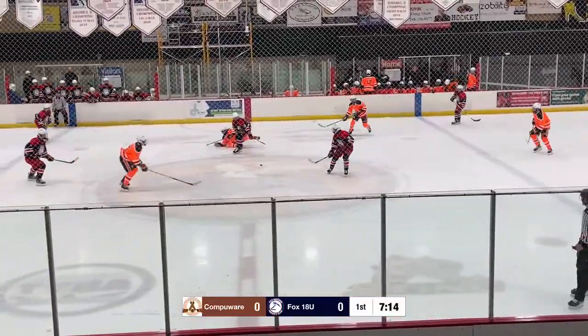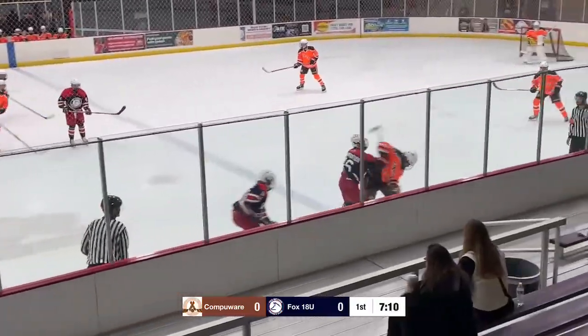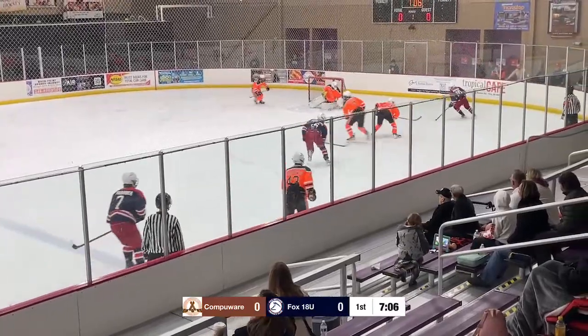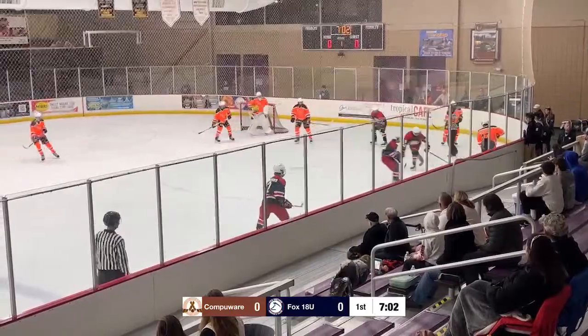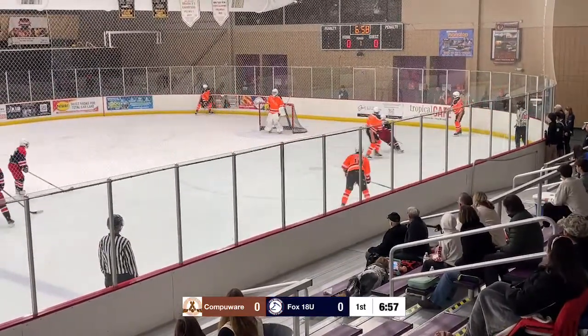Bradley Backen with the stick in the passing lane. Keeps it in the zone momentarily, or at least in our possession momentarily. And he goes back to work. Tries a low angle shot. Would have been sweet if it went in. He did a lot of hard work to get in that position with the puck.